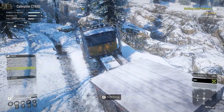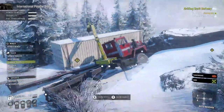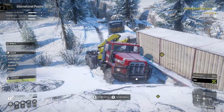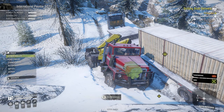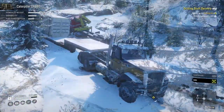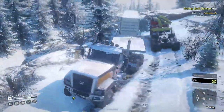So now, like I was saying, I don't know what we're going to do to get out of here. I feel like we're definitely going to need this truck, so I'm going to leave this truck here. We're going to need this in a little while. Hop into this and try to figure out a game plan on what we can do.